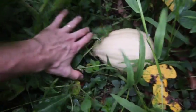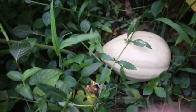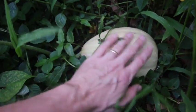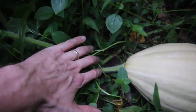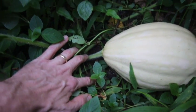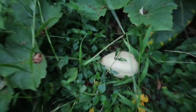Here is a beautiful pumpkin right here. It looks like one of my Seminole pumpkin crosses, but as you can see, this one does not have the long neck, but that one's about ready. You can see how the vine is starting to turn yellow here? I can snap this sucker off and bring it back up to the house. That's just a few pound one. It's a nice little serving size.